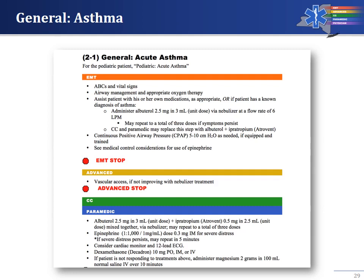For our advanced providers, consider the idea of using the epinephrine if there's severe distress. And for all of us, we need to recognize that now epinephrine's nomenclature is changing, and that we're no longer going to call it 1 to 1,000 epinephrine, but we're going to consider it 1 milligram in 1 ml as the concentration. That's much clearer to understand.